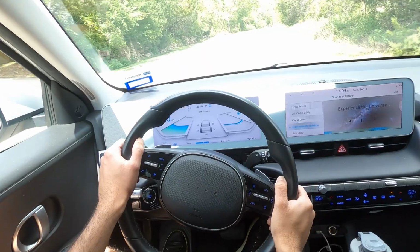Make everyone think that you're driving a car from the future by turning on Experience the Universe.